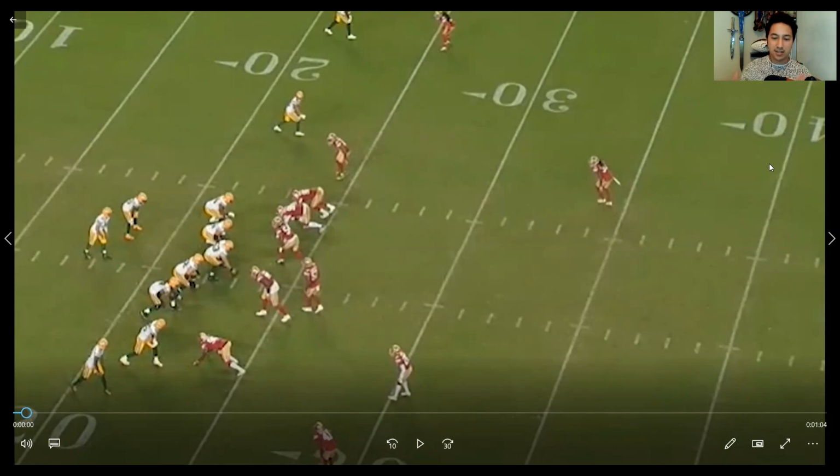So while you have this basic concept and this man coverage killer installed, you can also run a ton of variations from it. Depending on what you have, if it's zone, you check out of it. But if you're in man, there's a lot of different things you could do with it. And according to the author, the Packers ran mesh and different variations of mesh more and better than anybody else he had ever studied.